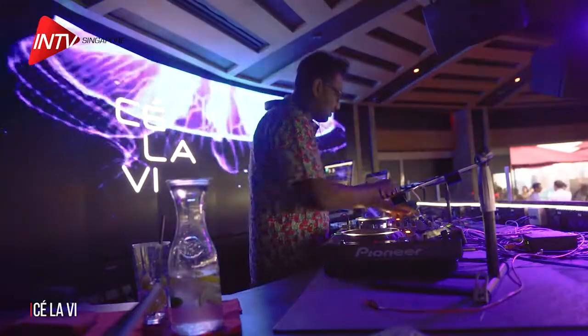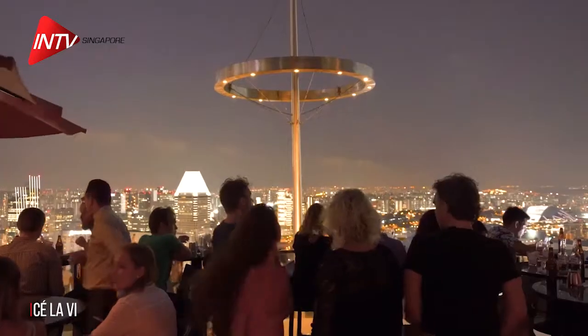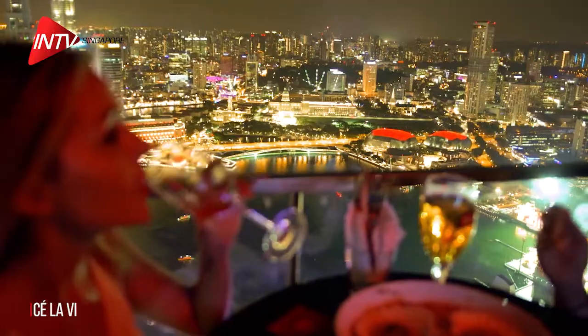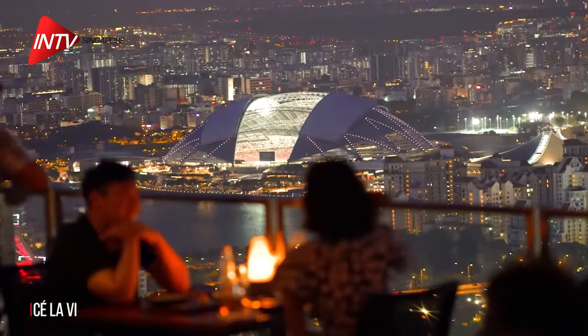I would drop music from Africa and I play stuff from Latin America. I play a bit of hip hop and I'll move in and out to kind of fit the space there. I'm so lucky to have a view like that. From the time I started work here, this is the one thing that I always marvel at, and I never get tired of this view.